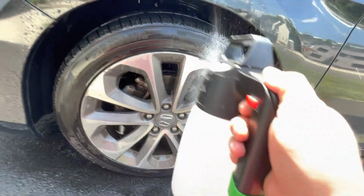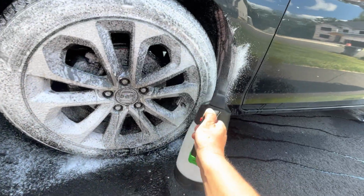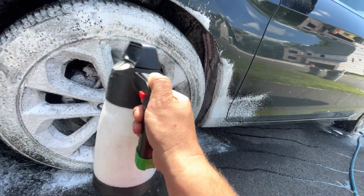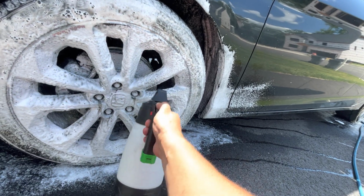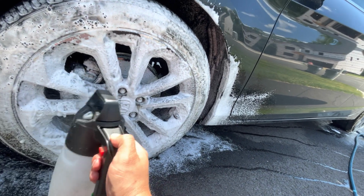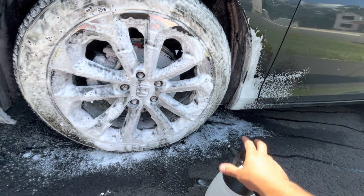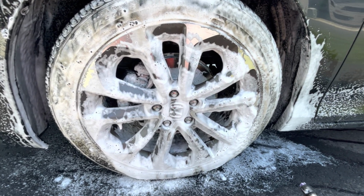Alright guys, so we are over here with the third vehicle. Actually this vehicle stopped by whenever we were detailing the other two vehicles, so we're gonna take care of this one as well. We're just gonna put some stuff away that I have in the shop. That's not a problem. So yeah, that's what we're gonna do.